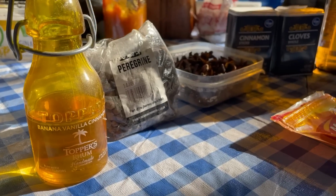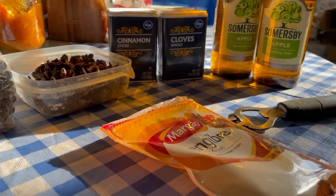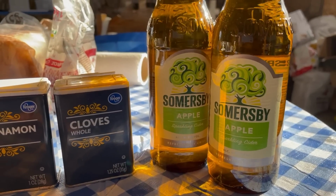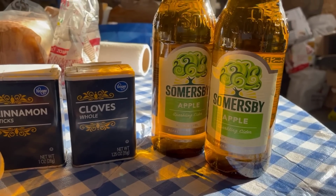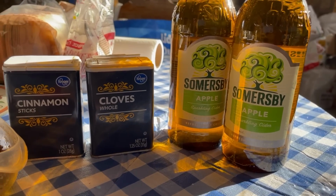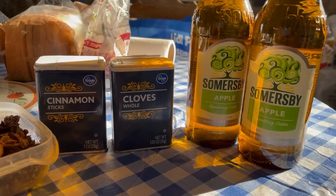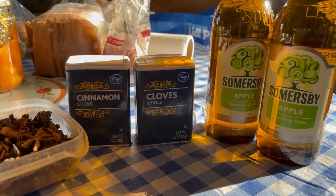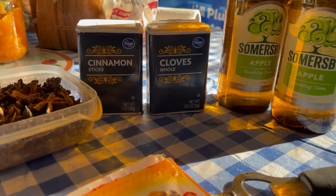So I'm going to show you a quick recipe that's perfect for very cold nights. I'm going to show you how to make mulled apple cider. Because I'm just one person, I'm only going to use 2 bottles. Most times if you're doing it for a large amount of people, you'd use about 1 gallon of cider, 2 liters of cider. Well, I'm not going to be able to drink 2 liters tonight.